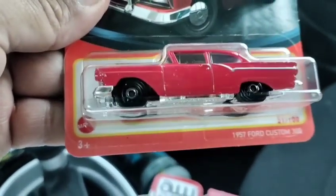And then we pick up some Matchboxes. This one looks cool. For some reason, I just got it. 57 Ford Custom 300. And I got a Jeep back there. There's a Jeep right there. That was pretty cool. But yeah, that's all we got. That's all she wrote. Picked up a Mountain Dew.